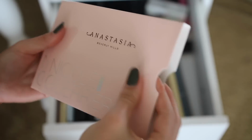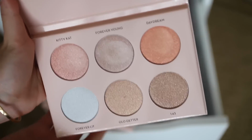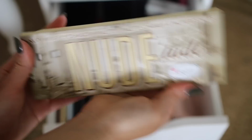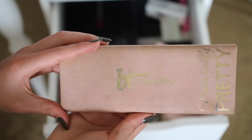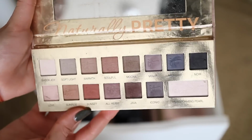I finally got my Anastasia and Nicole Guerrero Glow Kit. It's so pretty. Look at it. I have this palette from Dose of Colors. It's their Hidden Treasures palette. I love this shade right here called Ruby. I also have this palette from The Balm, the Nude Tude palette, and it's so creative with the packaging. Isn't it so cute? I have the IT Cosmetics Naturally Pretty palette. This is one of my first eyeshadow palettes.